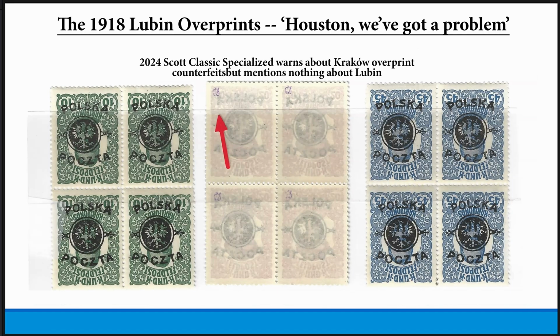Now this is going to look at overprints in Lublin or Lvov, which is another city in southeastern Poland at this time. These stamps are signed. And we note that the Scott Catalog warns very vocally about counterfeits of the Krakow overprints, but says nothing about Lublin overprints. And these, again, are on Austrian stamps.